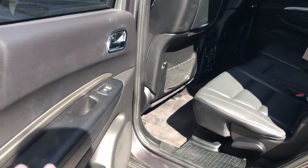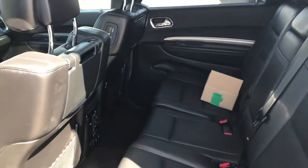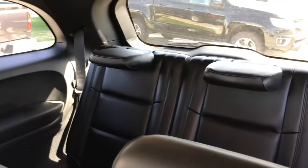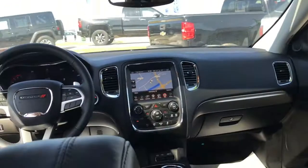This is the place you want to be in this vehicle. I'm going to tell you why in just a second, but look at all this legroom. Comfortably seat 3 passengers in the second row, and guess what? You even have a third row back there for 2 more. So let's hop on inside and let's take a look at all the features you got back here.